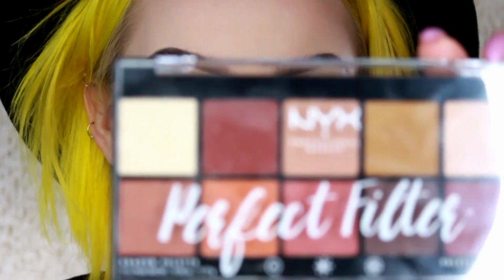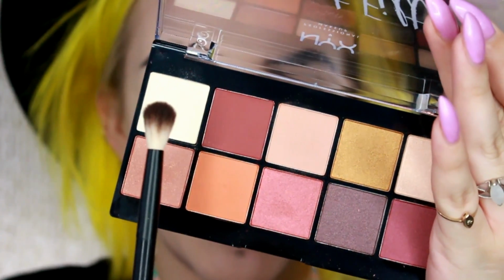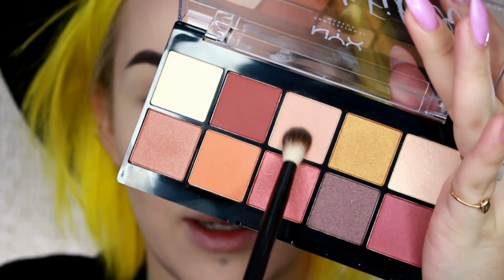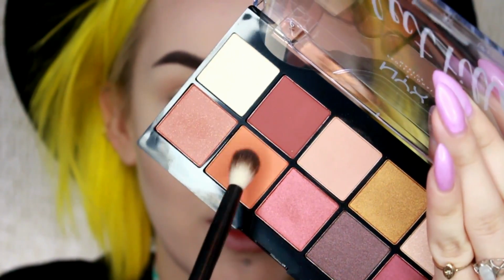For my eyes, I'm going to use the NYX Perfect Filter eyeshadow palette, and using my NYX number 16 brush, I'm going to put this light shade all over my lid as a base. Then on the same brush, I'm going to grab this light peachy taupey shade, and I'm going to blend that out in the crease as a transition shade. And then I'm going to go in with this orange, and I'm going to apply this all over the lid and in the crease.